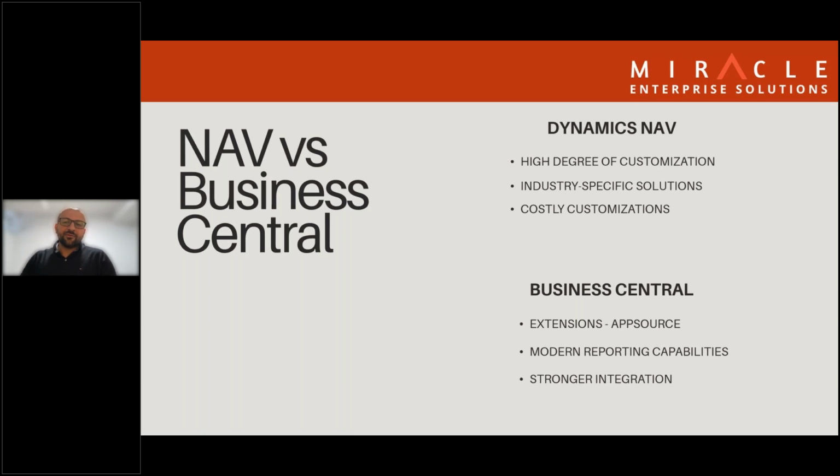Now, in terms of Nav, it is very close to Business Central. A lot of businesses have used it for years. It has served them well. But the reality is Nav was built for a different era. It's mostly on-prem, which means hardware, IT support, and manual upgrades again. Business Central is Nav's modern successor, which is built for the cloud. You just log in through your browser and it works on any device. So you don't need any server installs, you don't need any local updates or version upgrades. You have a lot less overhead.